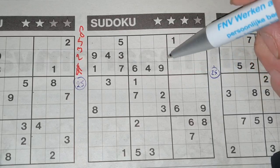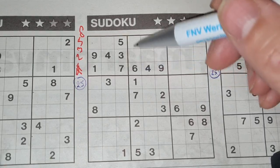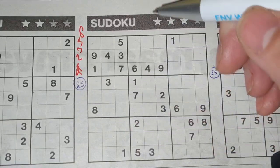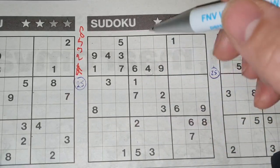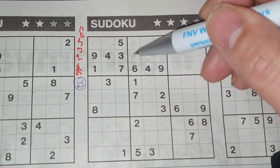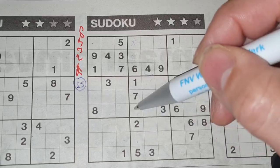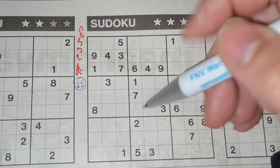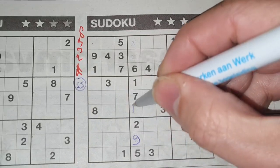Let me see. 1, 2, 3, 4. 4 missing numbers in this column. 2 of those missing numbers are the 4 and the 9. We have a 4 and a 9 in this big square, so no 4 and 9 in those 2 boxes. So the 4 and 9 go in these 2 boxes in this column. We see here 9, no 9 there, 9 should be here, and a 4 goes there.